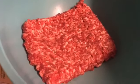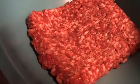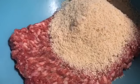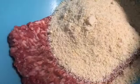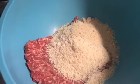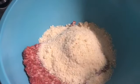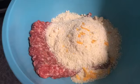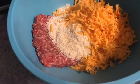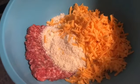I have 1 pound of ground Italian sausage. To that, I'm going to add a cup of almond flour. And then I'm also going to add some Parmesan cheese, about 3 tablespoons, give or take. Then I'm also gonna add about 5 to 6 ounces of shredded sharp cheddar cheese. Now we're gonna mix this all together and form little meatballs. It's that easy.